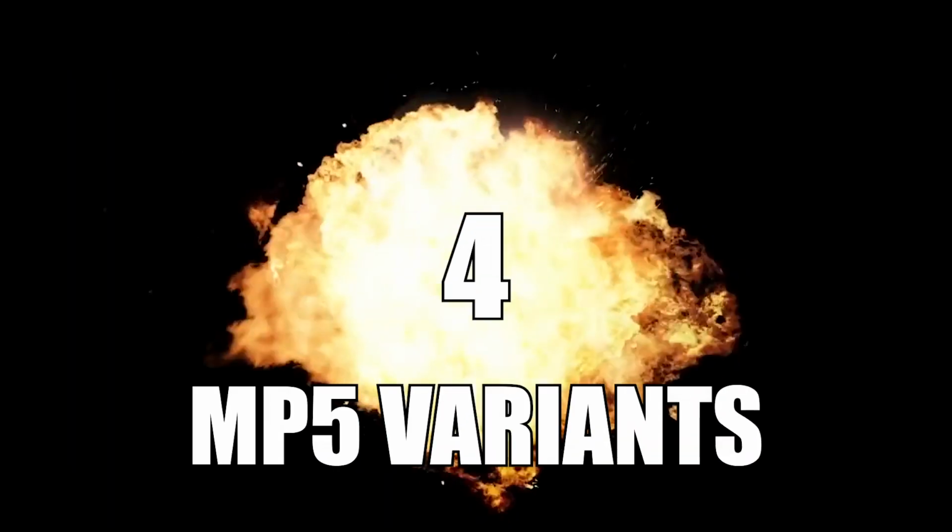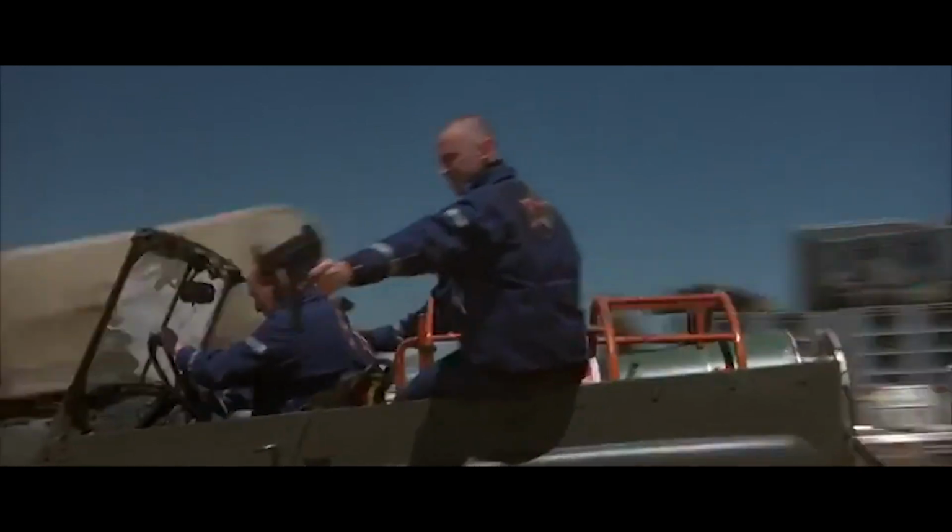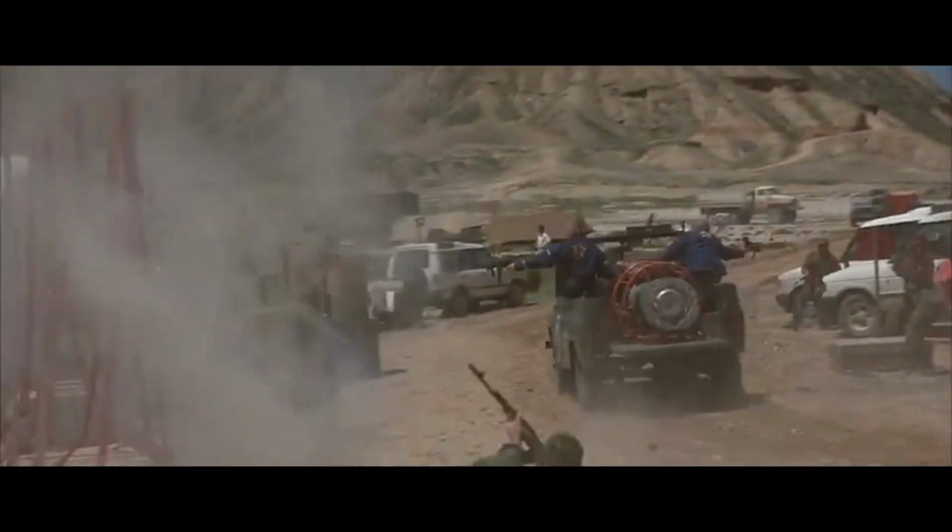Number 4, MP5 Variants. When you start to see the MP5s in James Bond films, it's a signaling of things to come and the modernization of many of the firearms seen on screen.